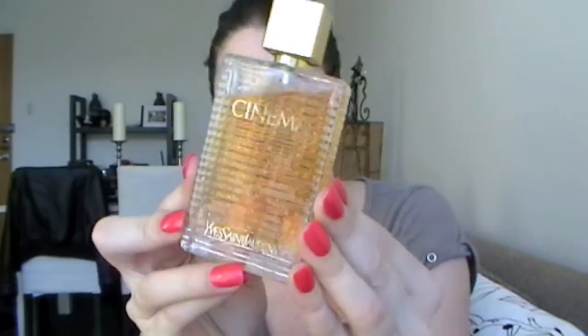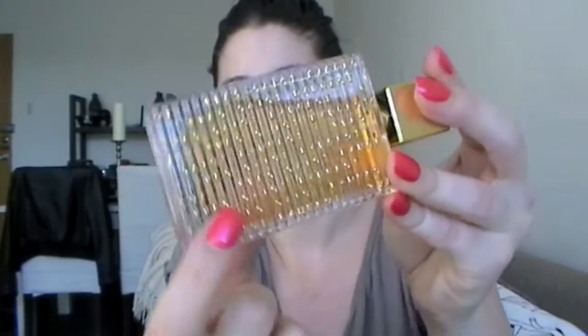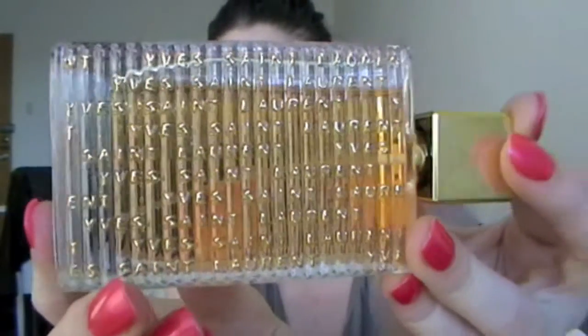Packaging is beautiful, super gold, super YSL, and it's got a great engraving detail feature there of cinema up close. I can show you that.